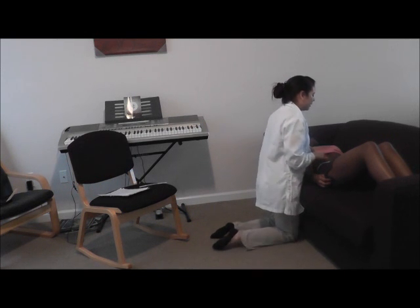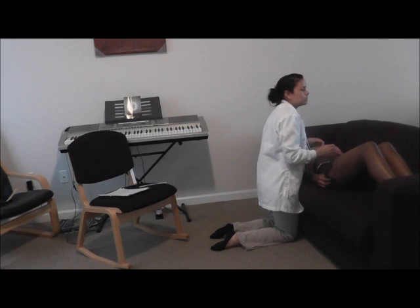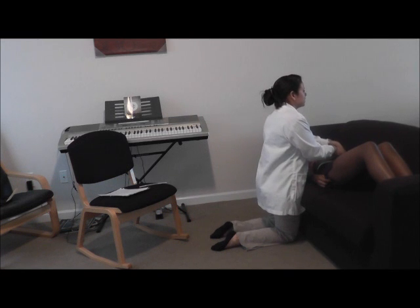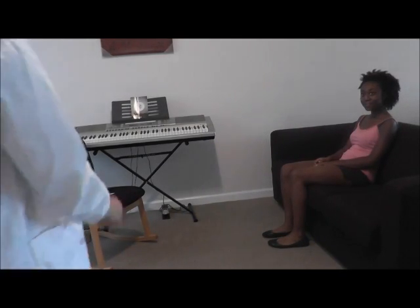Now I'm going to palpate for the spleen. And the spleen cannot be palpated. Now I'm going to palpate for the kidneys. And the kidneys cannot be palpated at this time. You can sit back down. Okay.